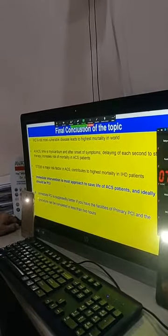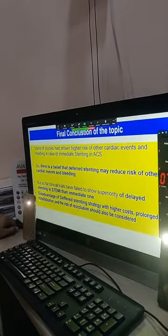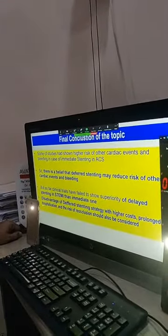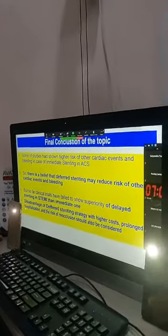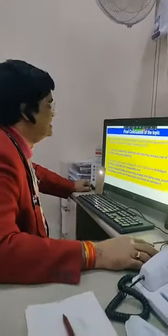Immediate intervention is a must approach to save the life of an ACS patient. Immediate PCI, of course, we all know, should be done as early as possible. Whether to do immediate stenting or not, the meta-analyses have not shown any major benefit of deferred stenting. Some of the studies have shown high risk of other cardiac events and bleeding in case of immediate stenting in ACS. So there is a belief that deferred stenting may reduce risk of other cardiac events and bleeding.